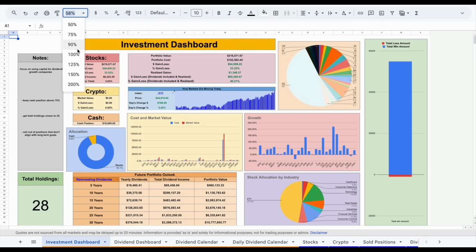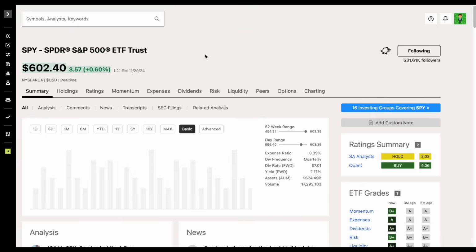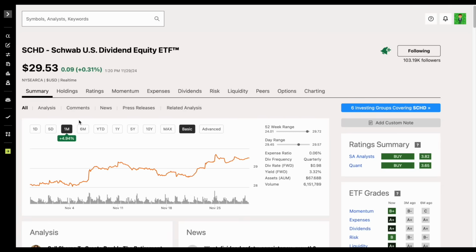But if we look up here, let's go ahead and zoom in. We can see my portfolio value is now at an all-time high. It's at $216,571. And again, this all-time high was because of the huge run we've seen in the market over the past month. It's pretty amazing. Look at the S&P 500 in the past month alone, up close to 4%. Even more impressive, look at SCHD, up close to around 5%. This is the largest position in my portfolio.